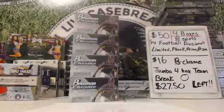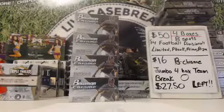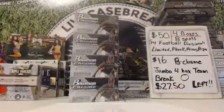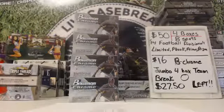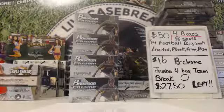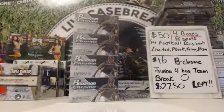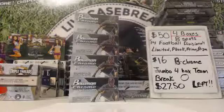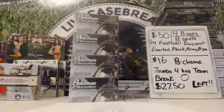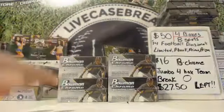Reed has the Rays available, guys, for anybody interested. Reed has the Rays available, guys. I'm going to go ahead and start getting the boxes opened here and get all the cards out and everything.